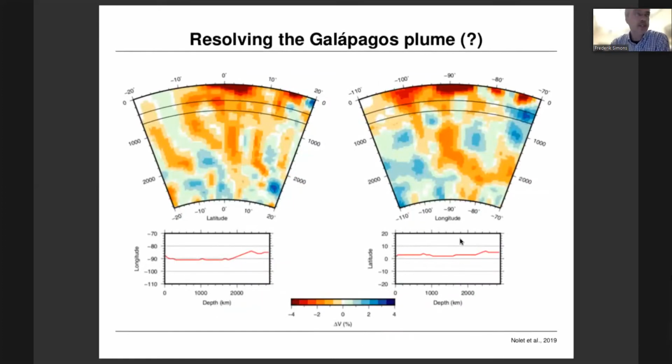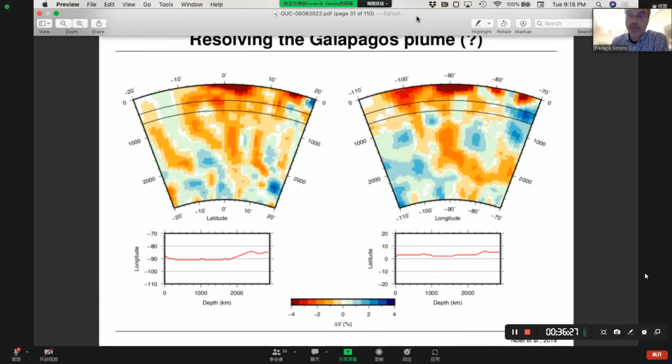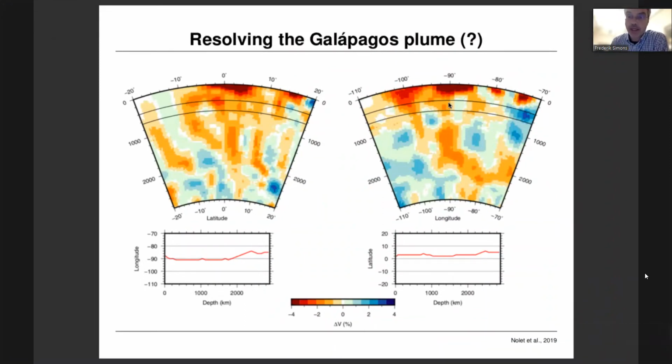And here are two cross sections. This paper was published in Scientific Reports with the lead author, Hugues Nolet. And so here are two cross sections of wave speed anomaly through the, both of them go through the Galapagos hotspot there, but they're going in different orientations. And I'm going to try and pick my pen here and see. So here is Galapagos in both places. And here the bottom tells you what the cross-section is like. And the cross-section deviates, as you see, a little bit from a straight line in order to get the prettiest picture. So this is trying to represent the model in its most advantageous way.